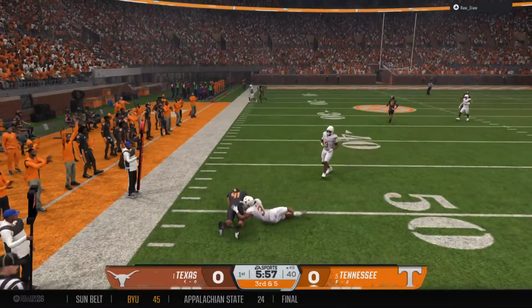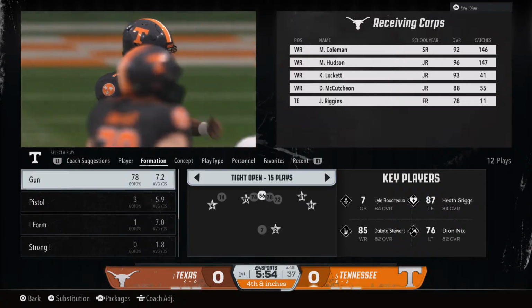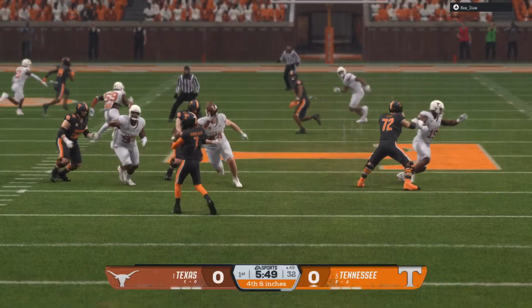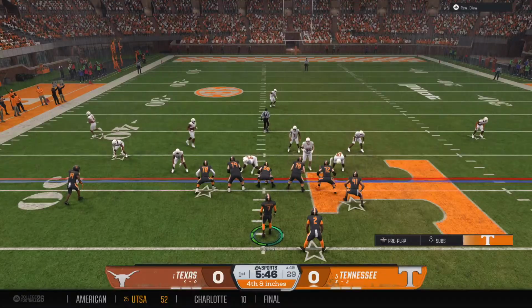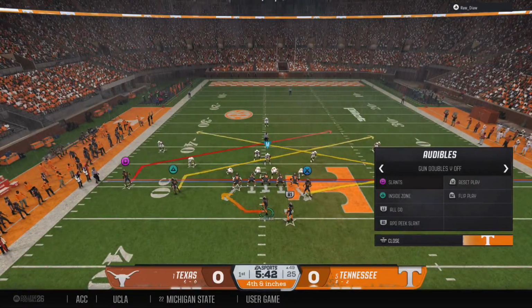Short throw complete to the tight end. They make the stop just short of the marker. It's going to be 4th down and inches. Well, they're going to come up short of the sticks here, and we got a tough decision at this point in the football game for the head coach. What will they do now on 4th down? The Vols will look to convert here on 4th down.